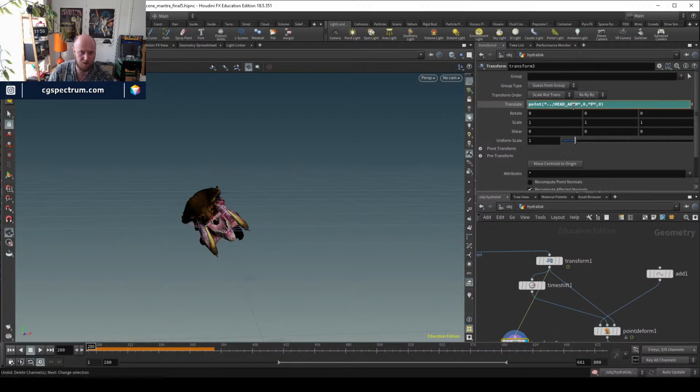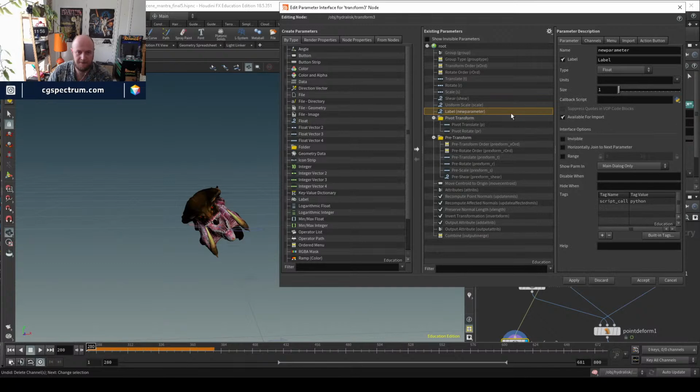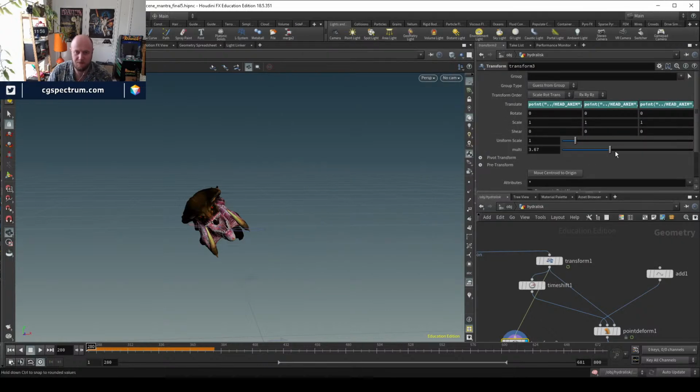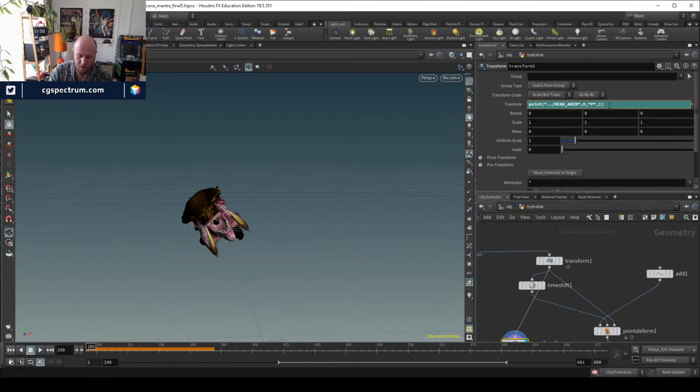You can also multiply this. If we created a channel on this edit parameter interface and just add a float channel here, just under here, let's just call that multi. Apply, accept. Here it is here, multi. So it doesn't do anything at the moment. But if I just copy this and do times, paste relative reference, channel multi, now I've got this ability to control the influence of that effect.